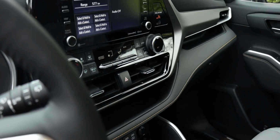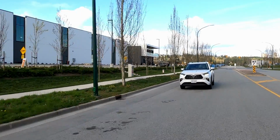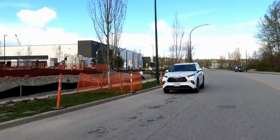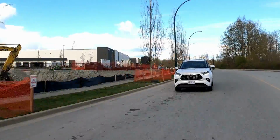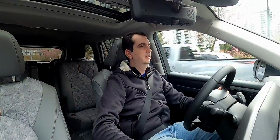Also, if you don't use the climate controls, I've noticed that the Highlander Hybrid will run more often on electricity. This has allowed me to get better than advertised fuel economy figures. I averaged just 6.4 liters per 100 kilometers during my time with the SUV.